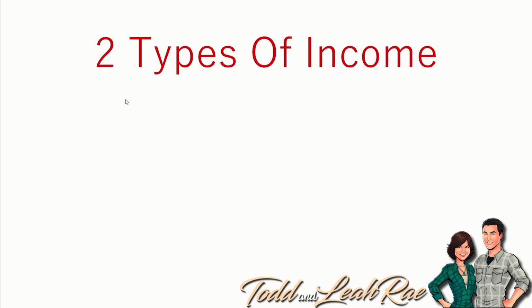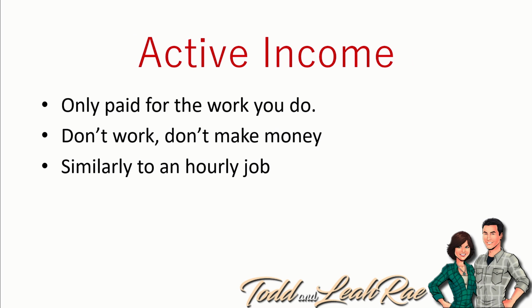Now, there's basically two types of income that you can make online. The first is active income, where you only get paid for the work that you do. So if you don't do the work, you're not going to get paid. Just think of an hourly job. You're simply getting paid for doing a task or a job. Now, getting paid for browsing websites is definitely considered an active income. You're getting paid for doing a task, browsing websites.